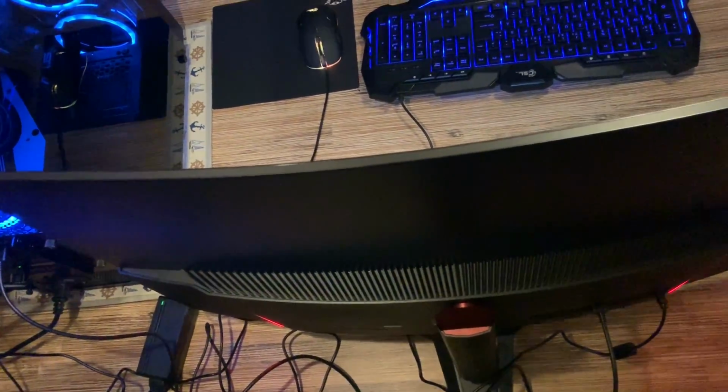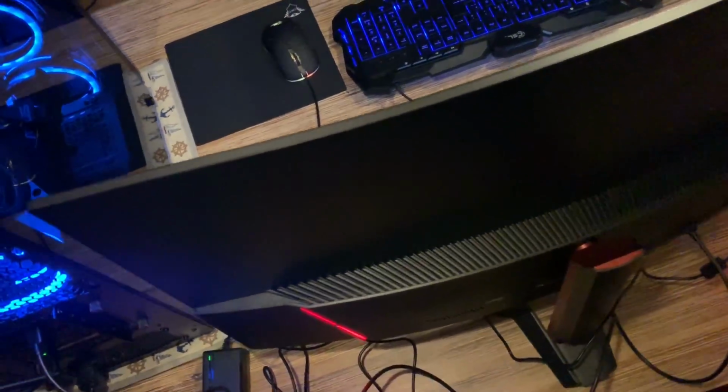And the screen looks cool. It has LEDs on the back side in red, backlights here, and the screen is curved. Everything is fast. I like it really much.